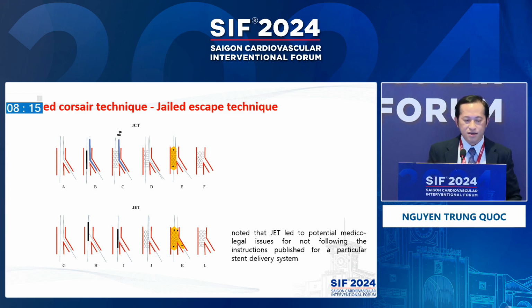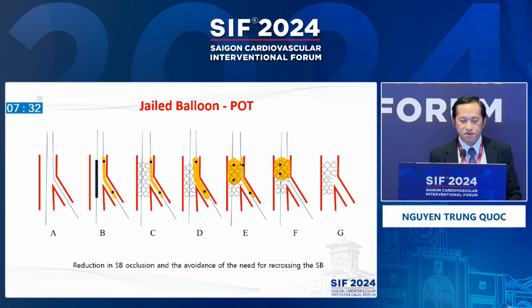The other technique is the jailed Corsair technique. We use the Corsair in the side branch, then deploy the stent in the main vessel and rewire the side branch, then post-dilatation. In the jailed Ikazuchi technique, they put the wire in between the stent and balloon before deploying, and after that they do kissing balloon. So, jailed balloon technique and then do POT: we put the balloon in the side branch and deploy the stent, and after that kissing, and then do POT.